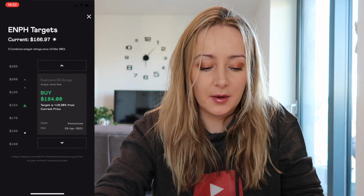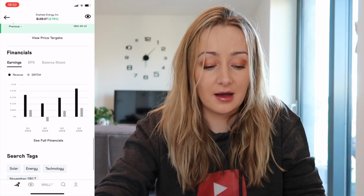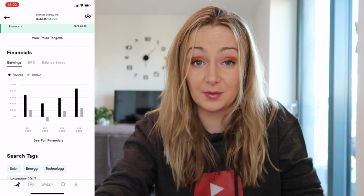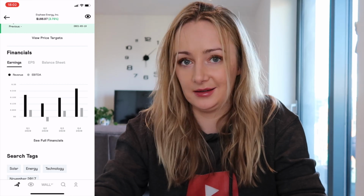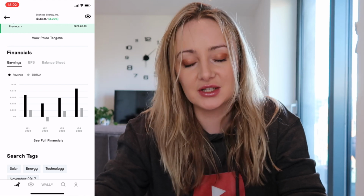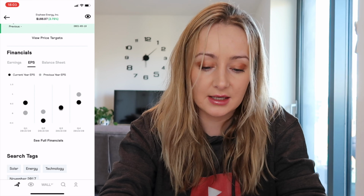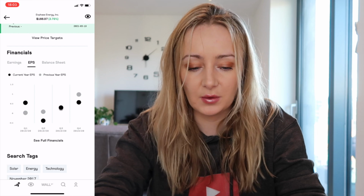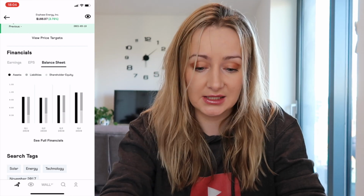Now, finally, you need to look at the financials, right? So you've got here their revenue graph for the last 4 quarters. You can see it dipped a little bit, but now it's gone up even more. And so has their EBITDA, the earnings before interest, tax, depreciation and amortization. I can never say this properly. You can also see the earnings per share and the balance sheet as well. If you want any more detail, you can go into the proper details here and really go into the analysis.